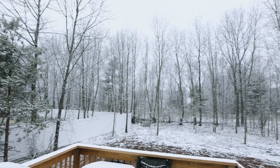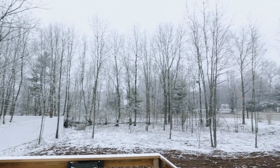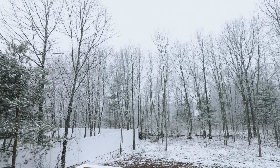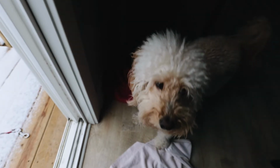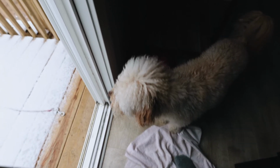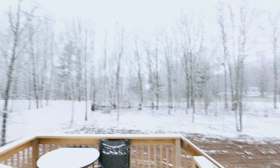The heck is this? Michigan, you should not look like this. Not in April. Harper, what do you think of all the snow? Yeah, I know. It's weird. Yeah, this should not be happening in April.